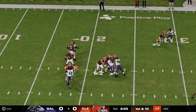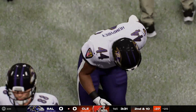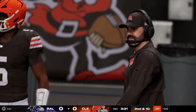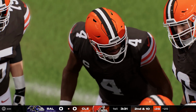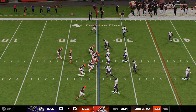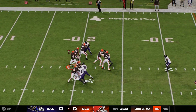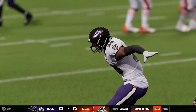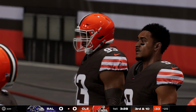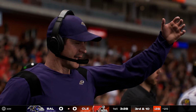To throw is Watson. And that's going to be incomplete. Elijah Moore, the intended receiver, but it'll be 2nd down. A shotgun snap for Watson. And his throw here's incomplete. Well, so far in this drive, they've done some good work. They force incompletions on 1st and 2nd down, bring up 3rd and 10. That brings up the big question. Do they bring pressure or do they play coverage on this down?